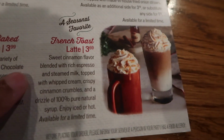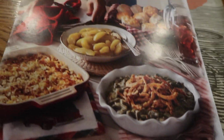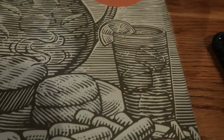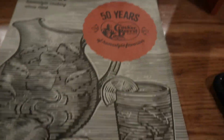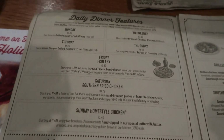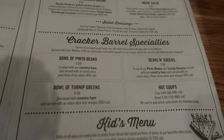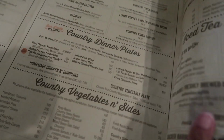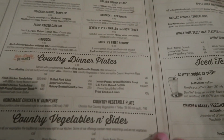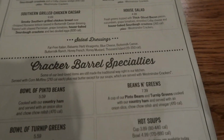And they have the French toast latte. And then this is the back green bean casserole. And then I think this is just the regular menu that you get all the time, the regular lunch and dinner menu. And this is just the regular items. So we are gonna decide what we are getting to eat, and I will let you guys see when our meal comes up.